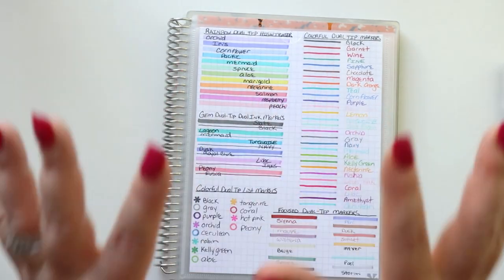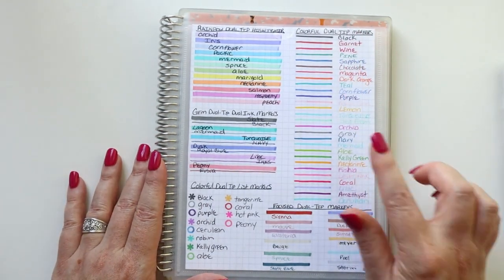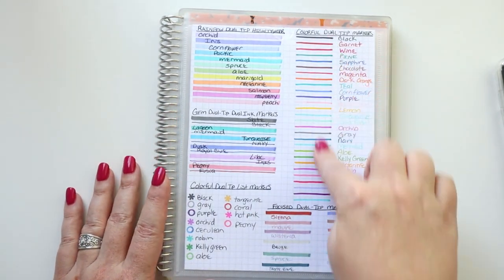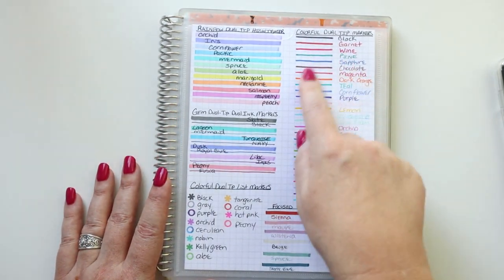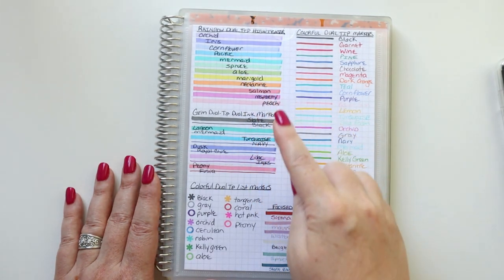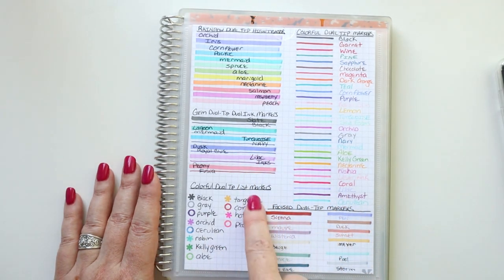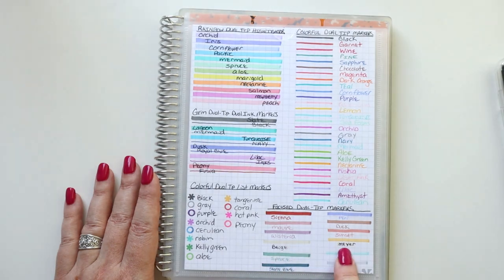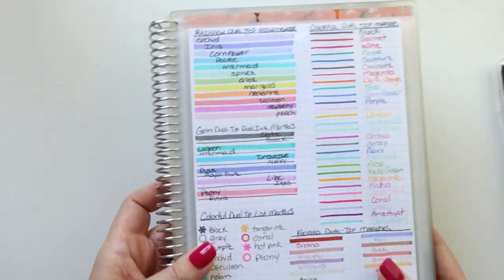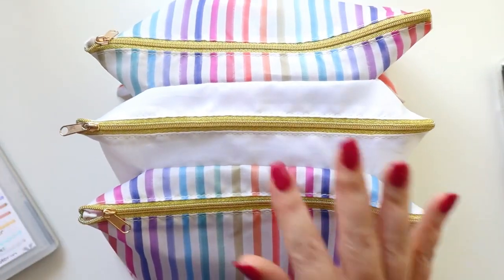Okay, so let's talk about just what I have. I have a ton of the colorful dual tip markers, which I will go over what each one of these are and show them. I've got a ton of those that I've been collecting in the various colorways for years. I've got the rainbow dual tip highlighters, the gem dual tip ink markers, some of the list markers, and also some from the Focus collection. So I've got a ton, and the way I keep these separated out is in this accordion bag.